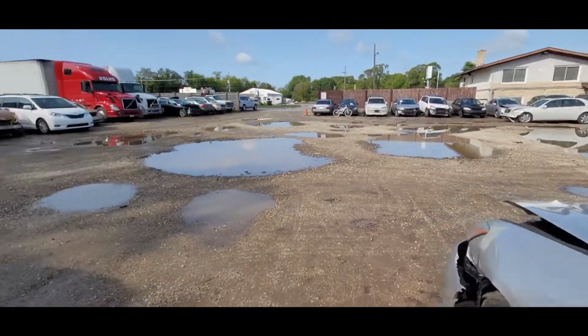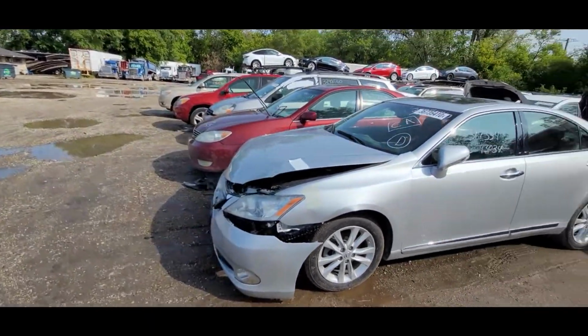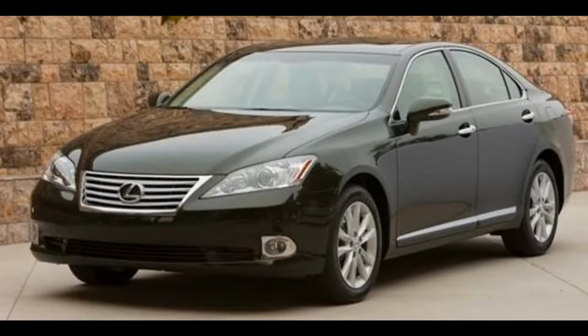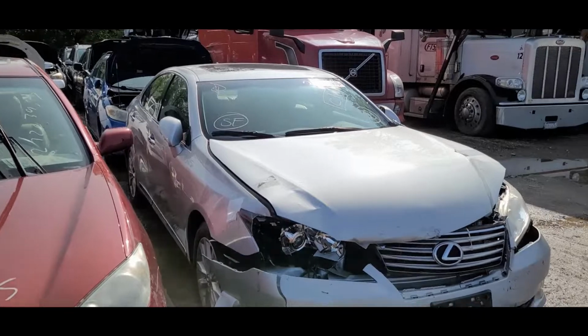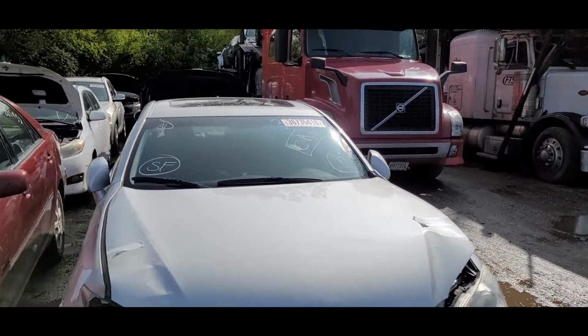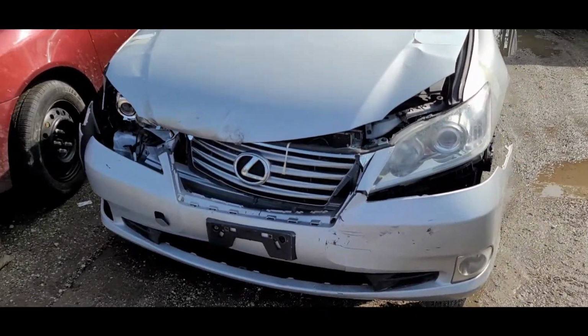I never owned a Lexus. Obviously, this Lexus is far from desirable at this point in its life. Yeah, look at that. All smashed in, all abandoned. But with 93,000 miles, if it wasn't in a wreck, I think it could still be on the road for a long time with its pretty strong V6. I think these were 3.5.